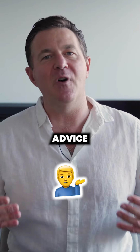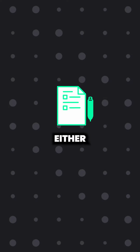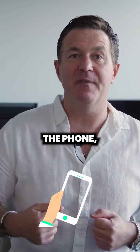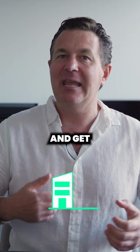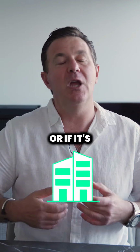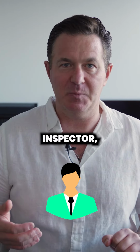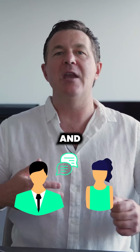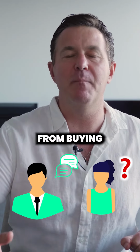that. The best advice I can give you is, once you've done either a strata report or a pest and building report, is to actually pick up the phone, speak to the strata manager, and get familiar with the building. Or if it's a house, call the actual building inspector and say, I've read the report, but can I just ask you a few questions, and what do you think would stop me from buying the property?